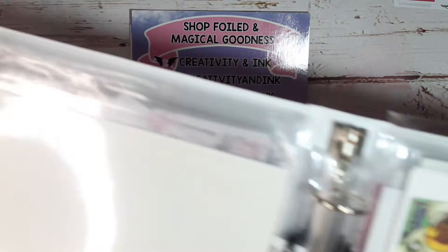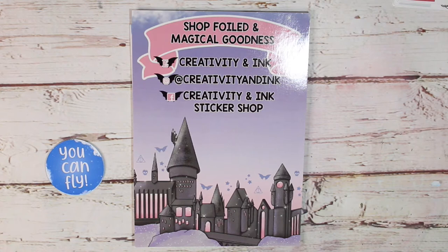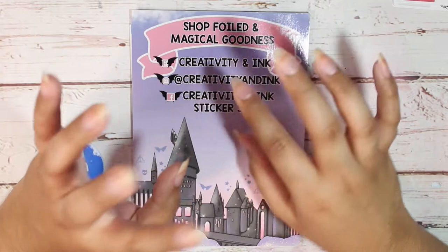I don't even know if you're going to be able to see it, but the journaling card matches this kit, and I'm so hyped about it. It's not my favorite, because my favorite kit from her was the mashup of princess at Hogwarts, but this kit is definitely top five for sure, without a doubt.